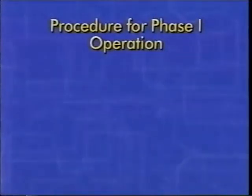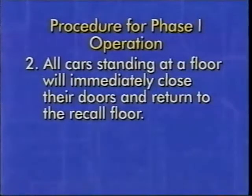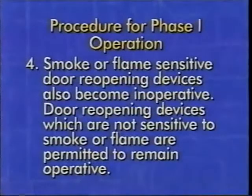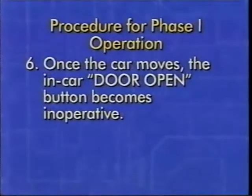Here is the procedure while the elevator cars are in Phase 1 operation. All cars traveling away from the recall floor will stop at or before the next available landing and reverse direction without opening their doors. All cars standing at a floor will immediately close their doors and return to the recall floor. Once doors close and the car moves away from the landing, the emergency stop switch and in-car stop switch become inoperative. Smoke or flame-sensitive door reopening devices also become inoperative. Door reopening devices which are not sensitive to smoke or flame are permitted to remain operative. An audible and illuminated signal comes on and remains on until the car returns to the lobby. Once the car moves, the in-car door open button becomes inoperative.